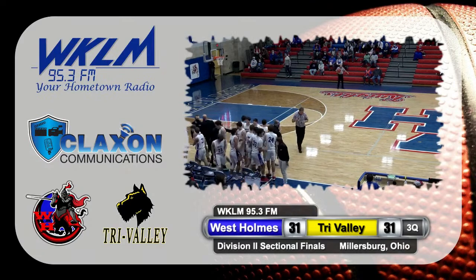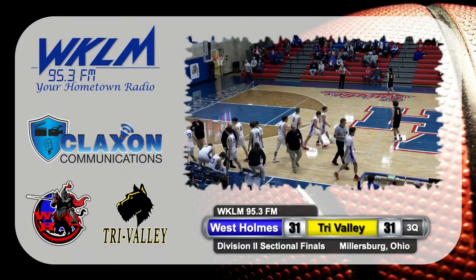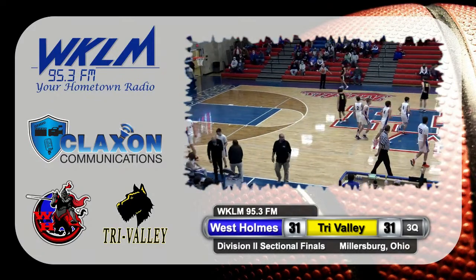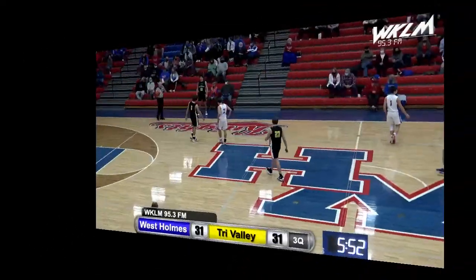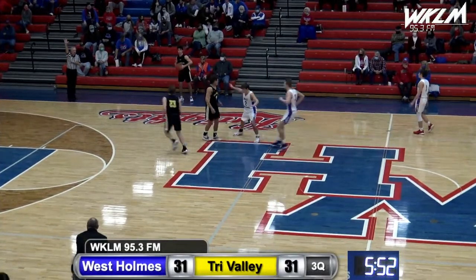West Holmes to begin this third quarter, outscoring Tri-Valley 11-5. And again, we talked about adjustments made at halftime. West Holmes doing that, hitting those outside shots. Absolutely, an outside 3 by Stair, 2 by McKinney, and right now we've got a tie ball game.